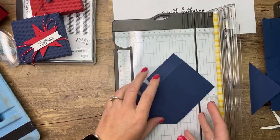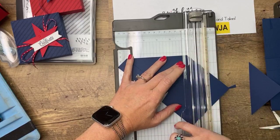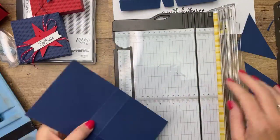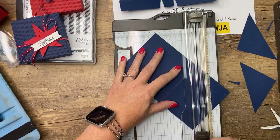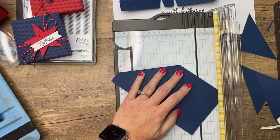But I've done this so many times now that I don't need to do that. Okay, so there we go. It looks like a paper airplane at this point, right? All right, I haven't trimmed this one, but we can go ahead and cut it. Okay, like that.